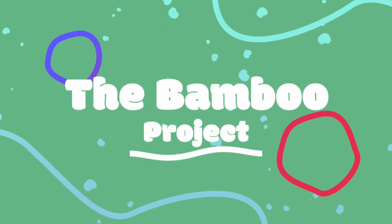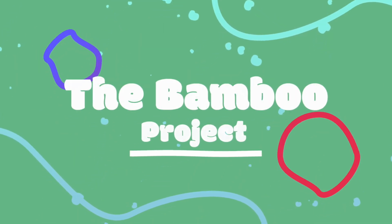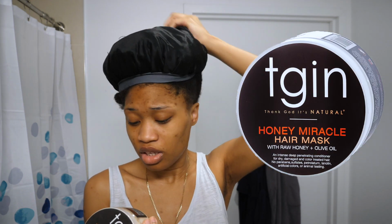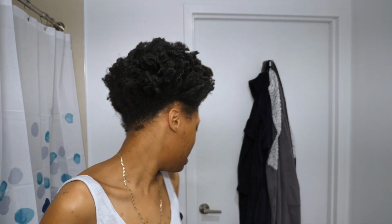I'm a one. I'm using a new product that I've never tried before. Thank God it's natural. It's the Honey Miracle hair mask. This is my hair right now. I haven't washed my hair in a minute, and I think it's suffering. I think it's screaming and crying out for help.